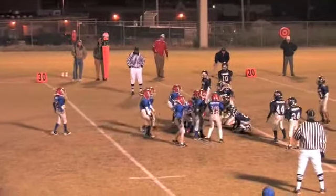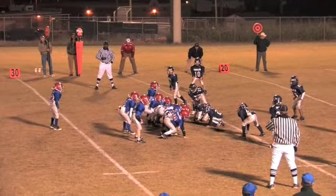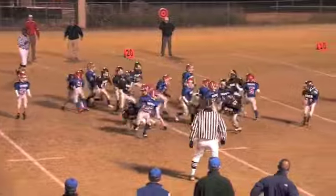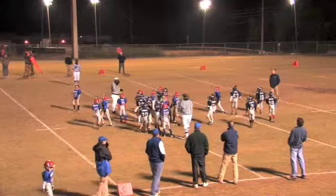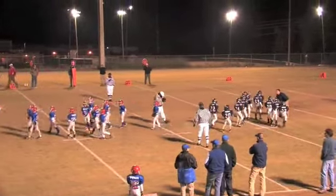Rebels 2nd and 9, beginning first play of the second quarter. What's the play call? And they hand it to 22, Sean Smythe up the middle. He cuts around the right-hand side, and he's tackled. Didn't catch the number, that looks like Cole Thomas on the tackle. A gain of another about 3 yards.